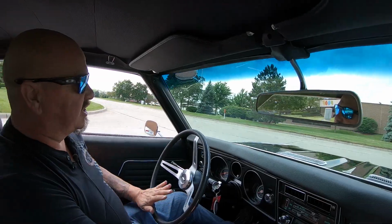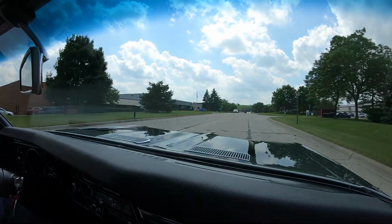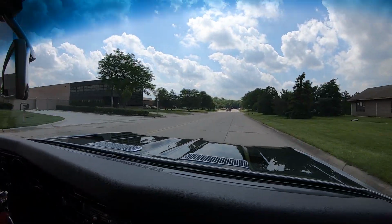Man, I love the exhaust on this big block. I'm gonna get out of the way of this FedEx truck. And that exhaust. Man, I love making it talk. It's one of the coolest things about a 4-speed, guys.